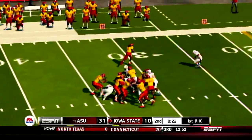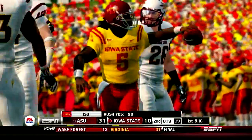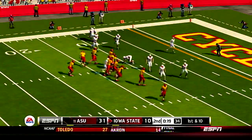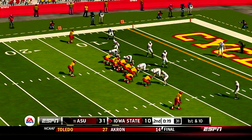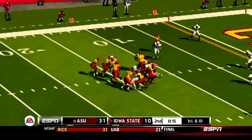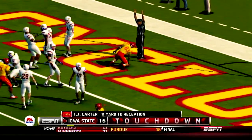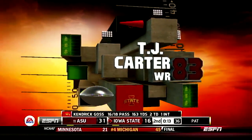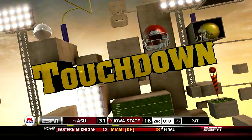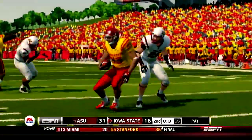He's going to try and scramble. Now he's going to run, and watch out. This is the kind of steady, strong drive that coaches love to see. Right now, they're firing on all cylinders. Quick out to his receiver. Touchdown, Cyclones. A good football team has to consistently be able to capitalize when they're in the red zone.